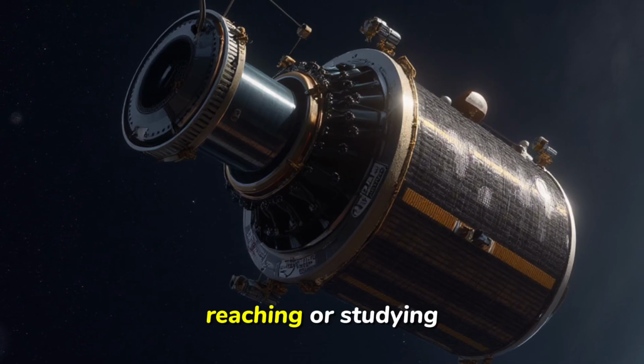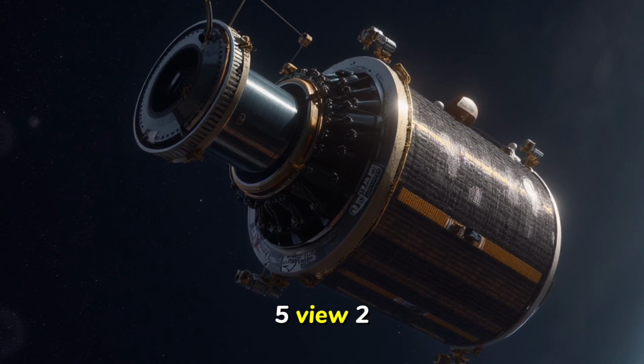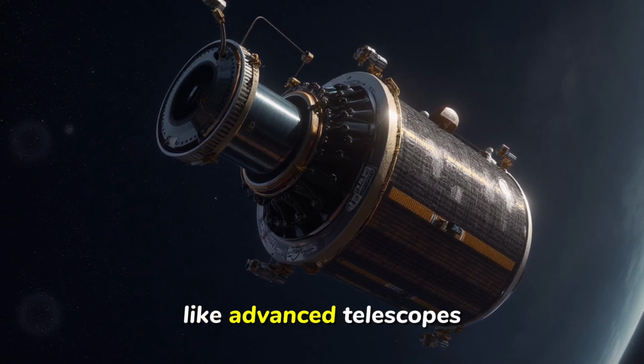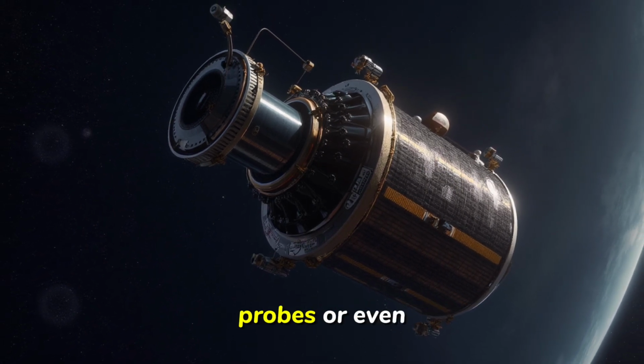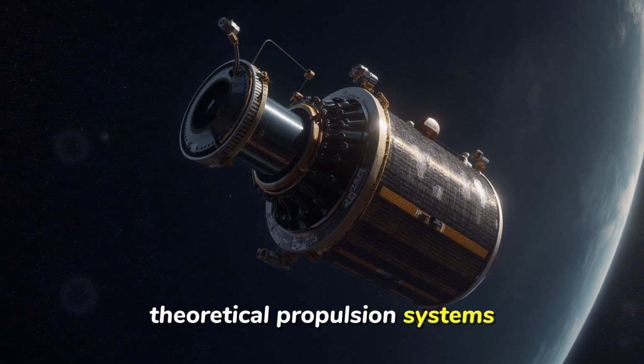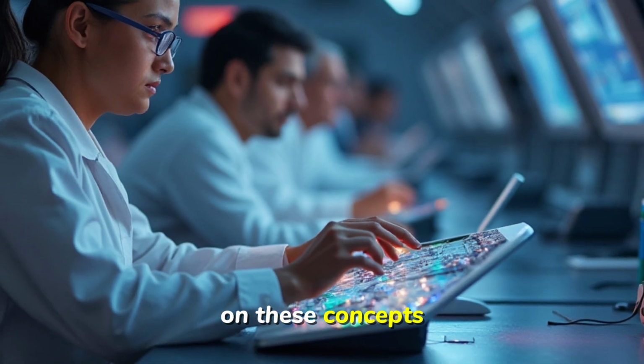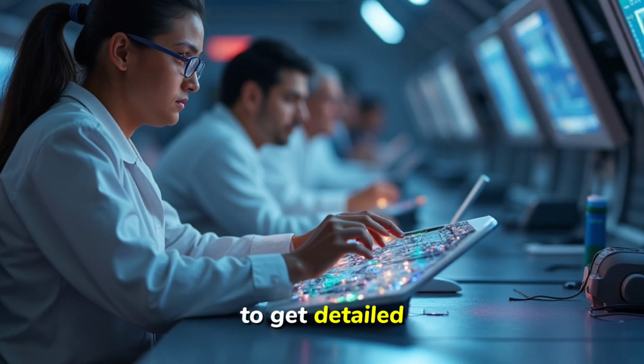Technological advances needed to explore Kepler-452b. Reaching or studying Kepler-452b up close would require future technologies like advanced telescopes, probes, or even theoretical propulsion systems such as light sails. Scientists are working on these concepts, hoping one day to get detailed observations.